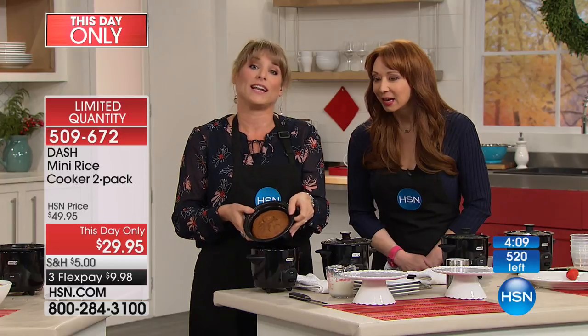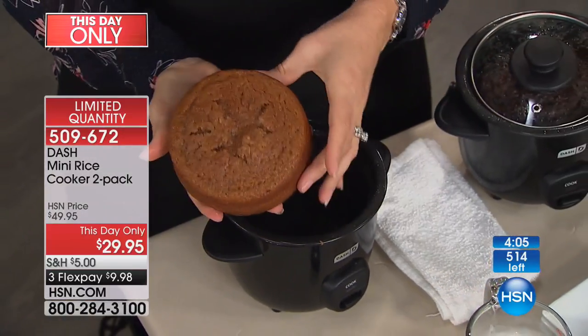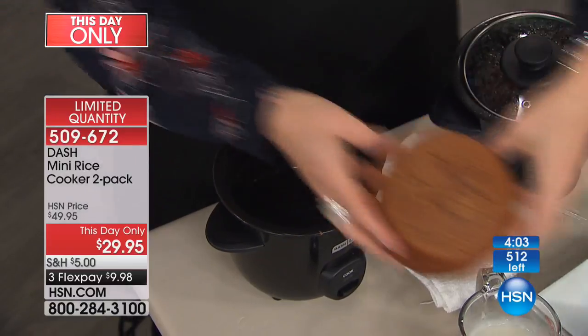Okay. This is a great idea. Now, these are little miniature cakes. And this is just the box cake that comes included.